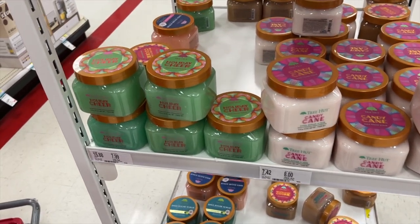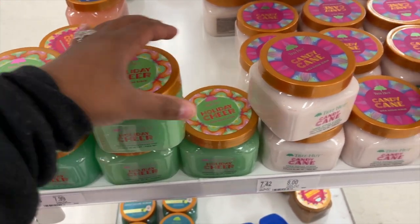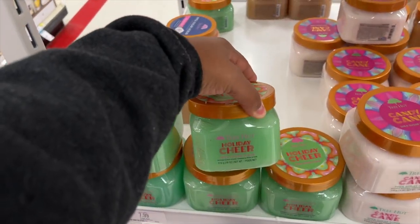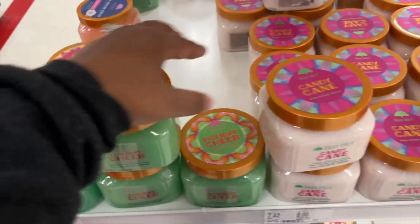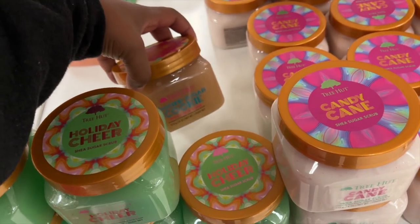Okay, I was just telling you about these scrubs, and I have not been able to find the holiday scented ones. And this one, I just smelled them. This one smells like a Christmas tree, and then this one is like peppermint. I just realized they had frosted sugar cookie.